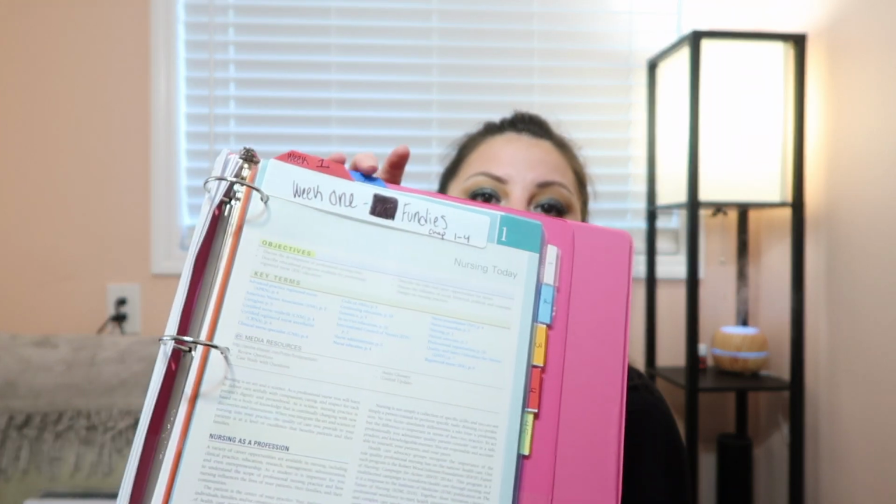But I did get a smaller binder where I put in my syllabus, and each week I'm going in and taking out the chapters for that week. So these are the chapters for week 1, and I also tabbed it week 1. When I'm going through to study, I know what I need to be reading. This week it was the first 4 chapters of the textbook. Once we get our ATI book, we have 4 more chapters in that too. So 8 chapters for the first week.